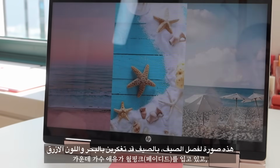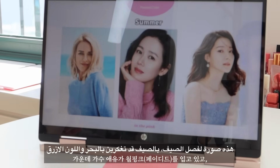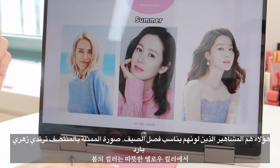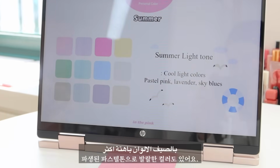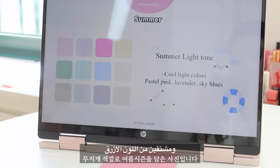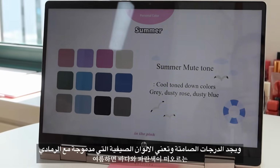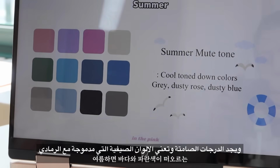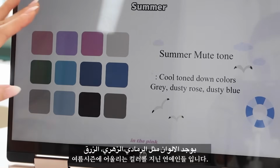And this is the image of summer. You may think of the ocean, sky blue colors. These are the celebrities for summer cool tone. In the middle, she's wearing cool pink. Yeah, that's right. So in summer, there's a light tone as well, but these are more pale. These are blue-based undertone colors, like pastel pink, lavender, and sky blues. And there's a mute one. Mute means gray mixed together, so more like a toned down color. It's gray by itself, dusty pink, dusty blues are here.